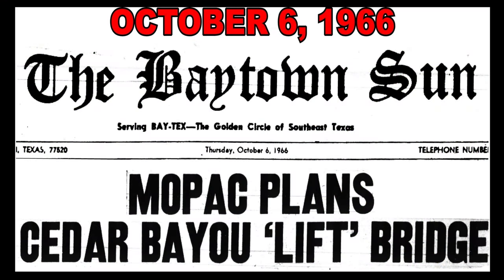In 1966, the Missouri Pacific Railroad needed the bridge over Cedar Bayou for the new U.S. Steel's rail traffic. In 1967, the bridge over the St. Francis River in Arkansas was no longer needed, as that rail line was discontinued. So, instead of building a costly new one, that bridge was disassembled, transported, then reassembled over Cedar Bayou here in Baytown.